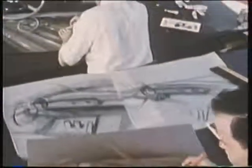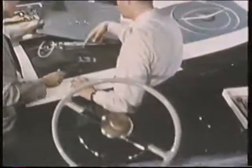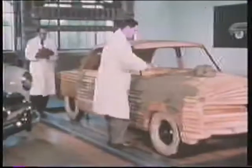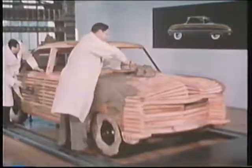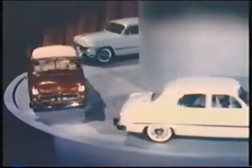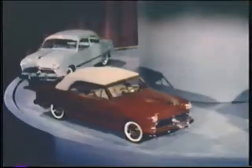The war left the company in financial trouble. There hadn't been a new car design in 7 years, and there was a desperate need to get something fresh on the market. The risks were high, but young Henry took them. He led a daring crash project to bring out a new car. It had to be good. The gamble paid off. It proved to be the sensational 1949 Ford, the car credited with saving the company.